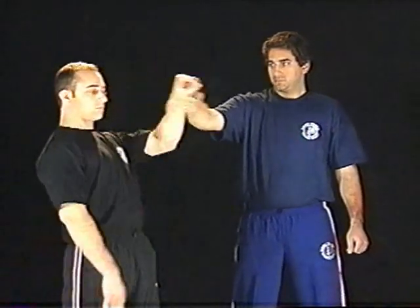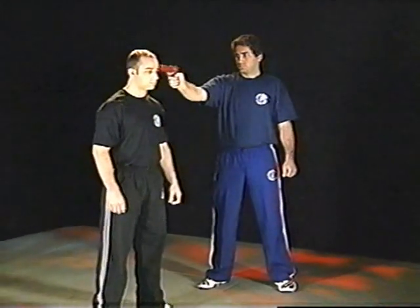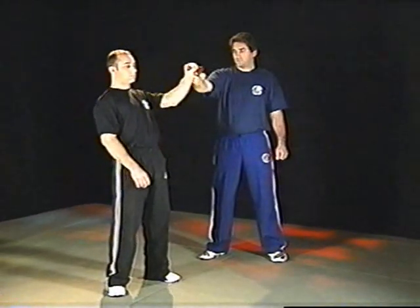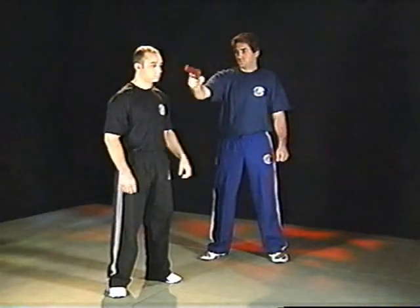He's going to the gun in the shortest line and taking the gun off his head in the shortest line, removing his head from the line of fire. The timing is the hand leading first and the head going back just before the hand reaches the gun. And now, Howard will demonstrate the exercise.